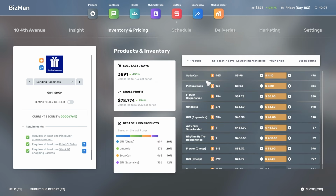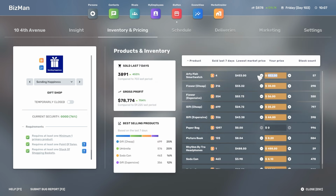Then we need to quickly look at products. The Artifish smartwatch is going to be sold for $453.50, and the headphones will be sold for $488.50. As soon as we get the Xanaman smartwatches in, we're going to sell them for $558.25. That's a whole lot of money.